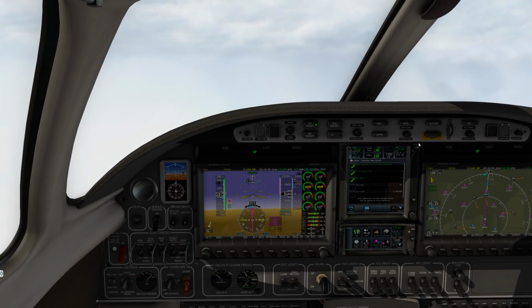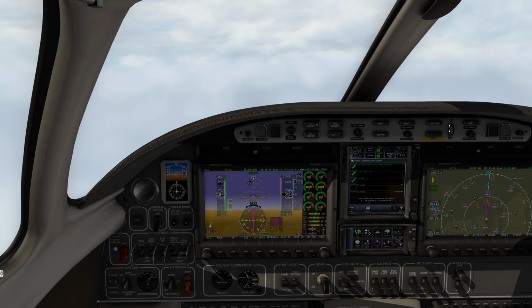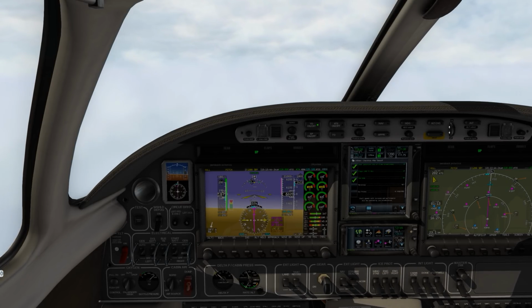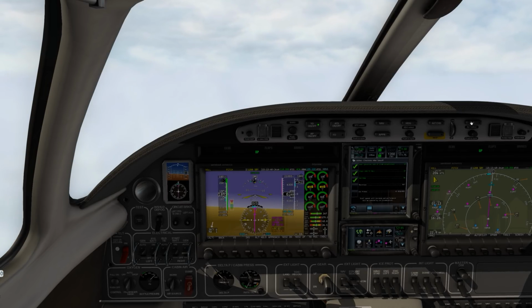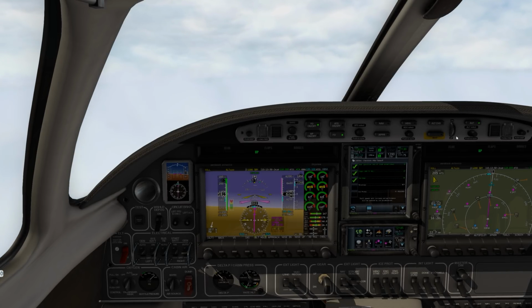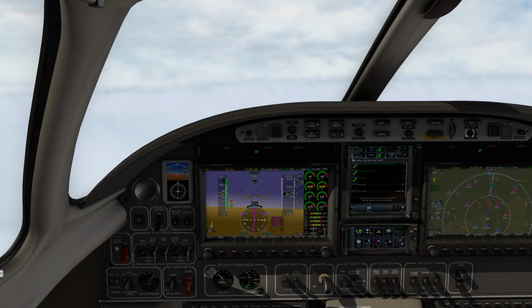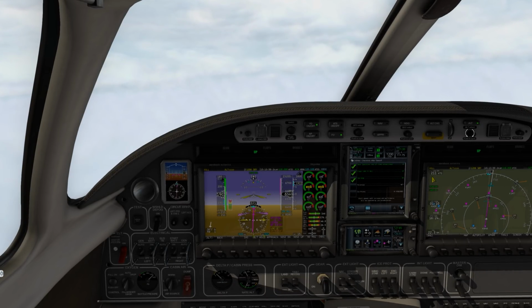So I'm going to do my vertical speed here. I'm going to put it about 1,800 feet per minute. And we're going to do altitude select for that guy. Well, not for 6,200 feet. We want it to be our 21,000 feet we want to do here. Let's get it back up to that.